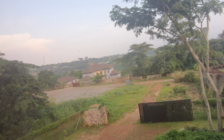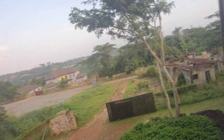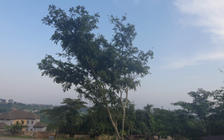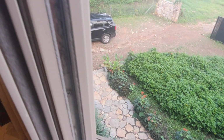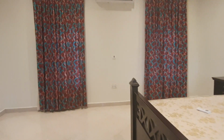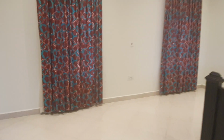This is what you see at the front. The house sits on a bit of a hill, and so you can see far down. The video doesn't actually do justice to the views. And then over here is where the walk-in wardrobe is going to be. It's not been fitted yet, but that's going to be fitted with shelving and hanging space and all of that. And again, the views at the back, you've seen that so many times already now, so I'm not gonna go through that one again.